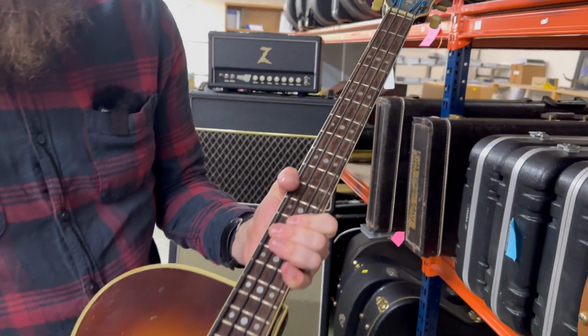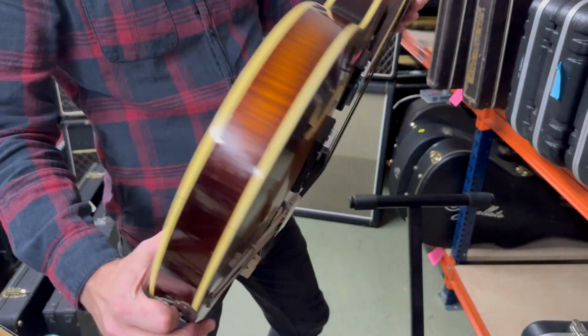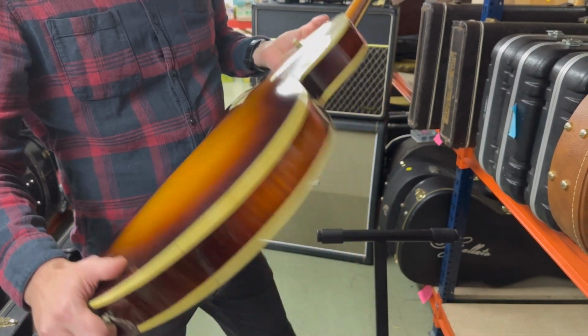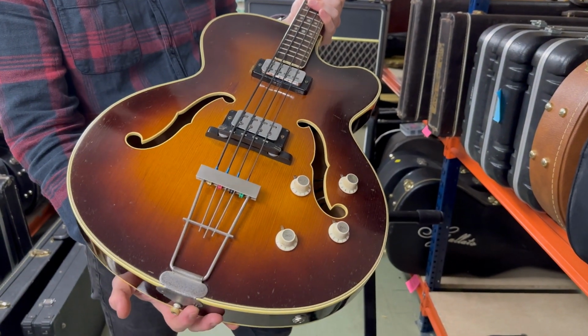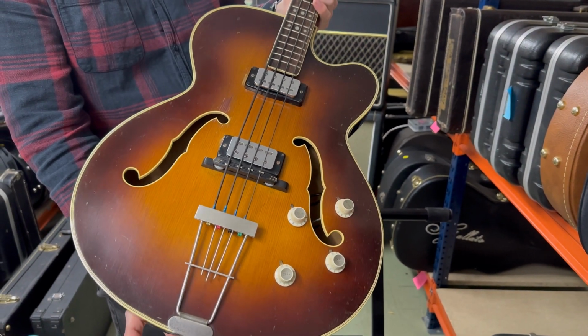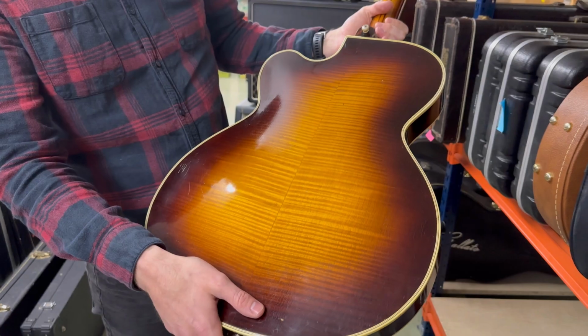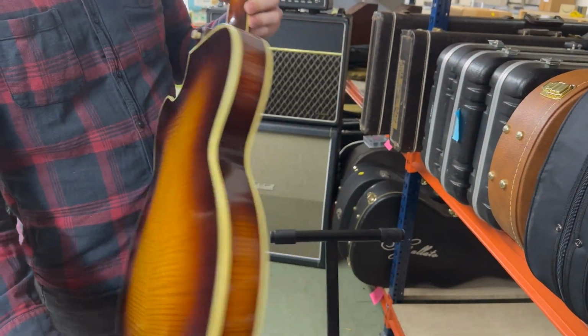It's obviously had some use, some wear, and these have come up a lot in value. Not long ago they were low to mid hundreds, but now they're getting up towards around the £1,000 mark. I think a lot of the US buyers are now collecting them as well, which helps. But yeah, decent condition considering the age.